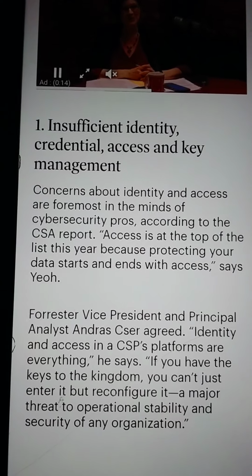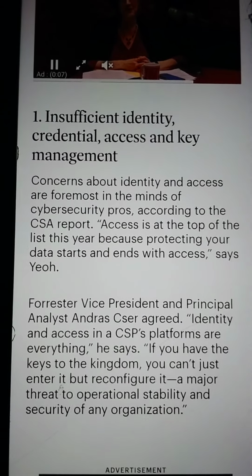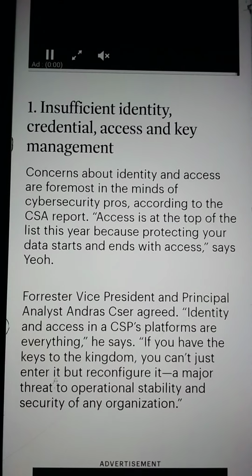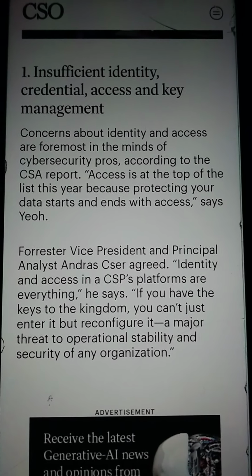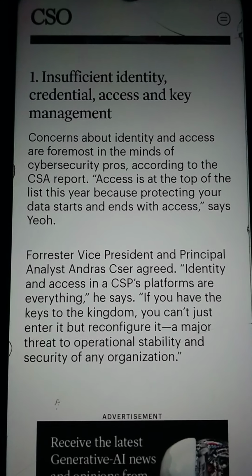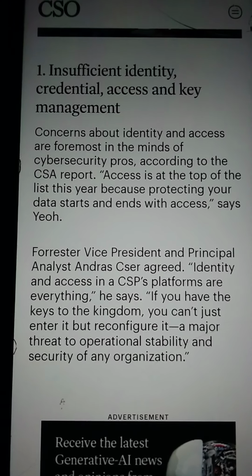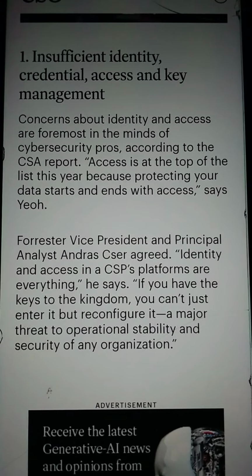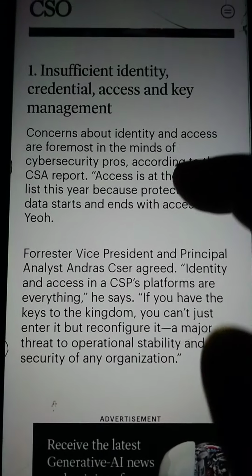Concerns about identity and access are foremost in the minds of cybersecurity pros. According to the CSA report, access is at the top of the list this year because protecting your data starts and ends with access. Forrester Vice President and Principal Analyst Andras Cser agreed: identity and access in CSP platforms are everything. He says if you have the key to the kingdom, you can not just enter it but reconfigure it, a major threat to the operational stability and security of any organization.